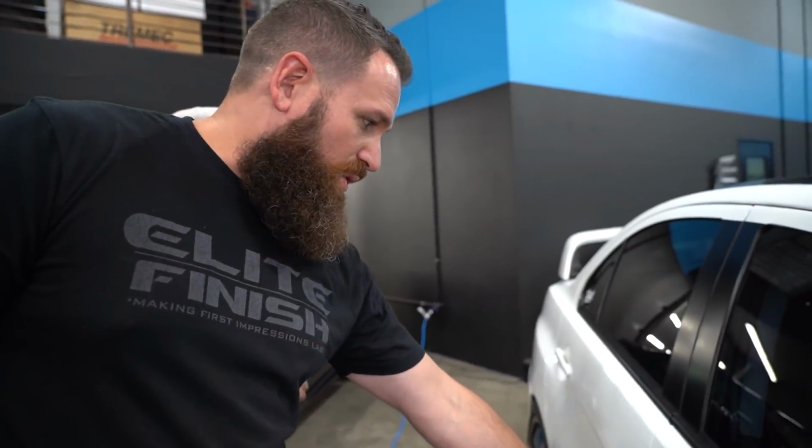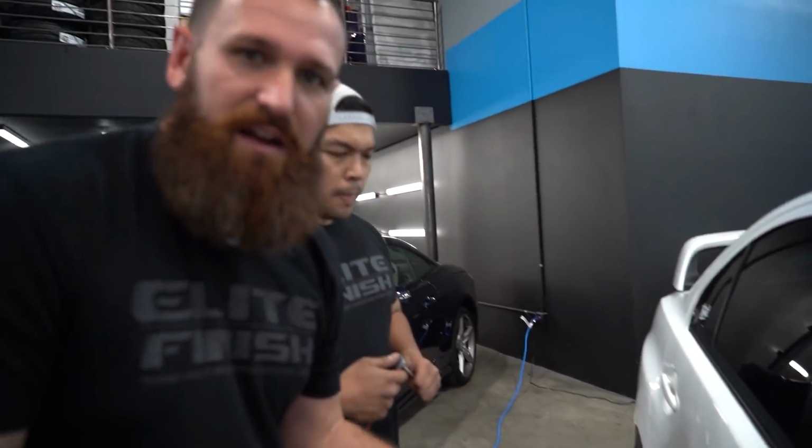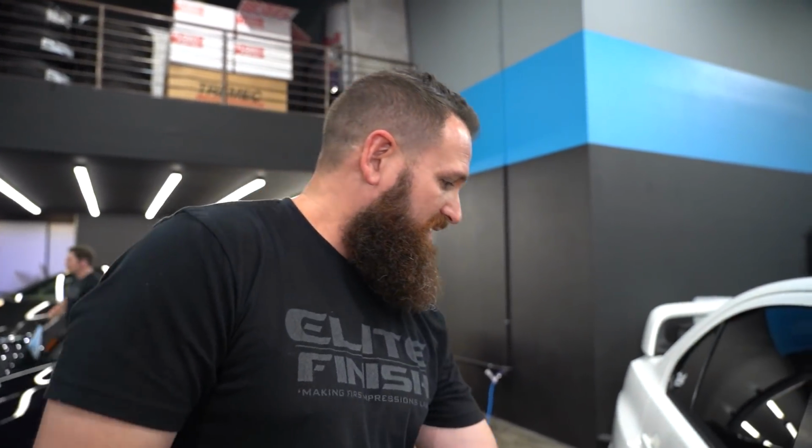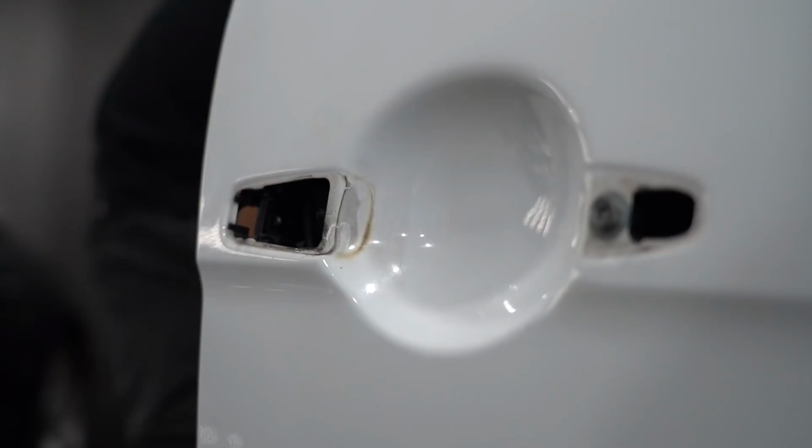Have John take these door handles off. There's a lot of scratches and stuff in here, and yeah, I could get in here by hand and compound it, but I'm never gonna get it as good. These come out really easy, so we're gonna remove them right now, and then we'll get in there and compound.